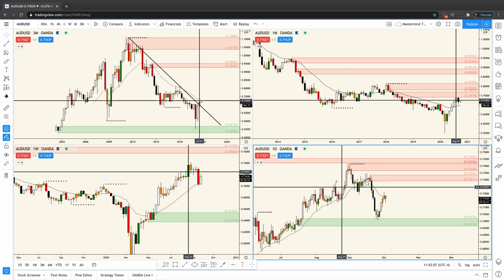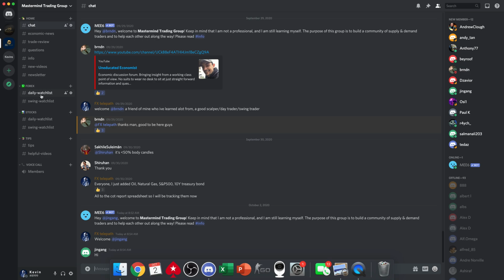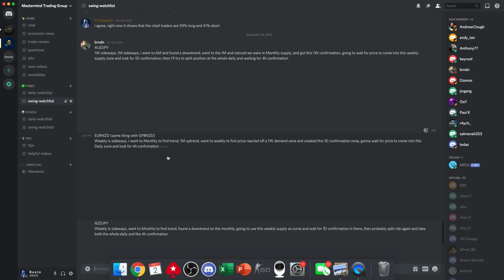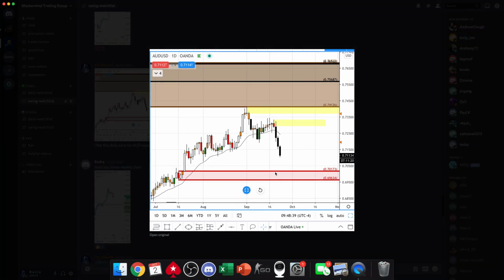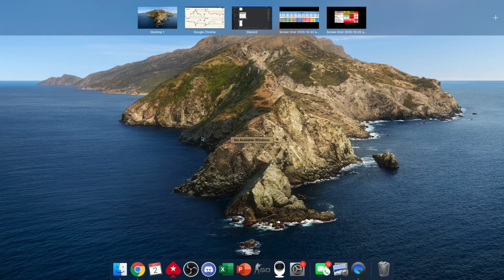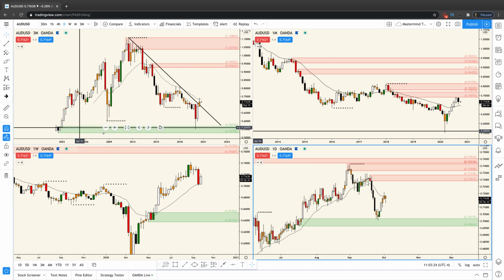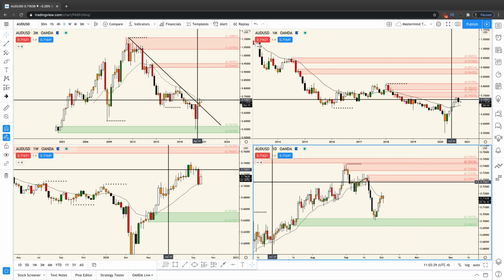I just wanted to do a quick trade review on Aussie US dollar. I talked about this zone in the group in the swing watch list category. I called it out right here. I like this zone for the Aussie dollar, especially considering the COT reports. So I just wanted to go over this trade with you guys and break it down, my exact top-down analysis.